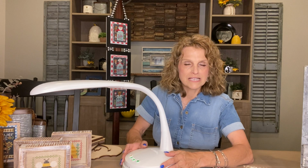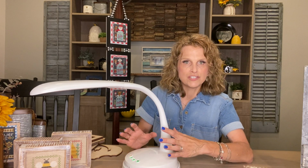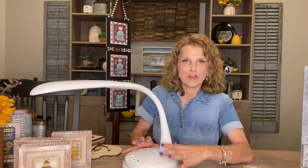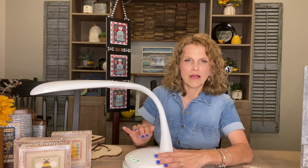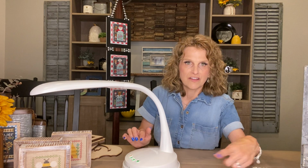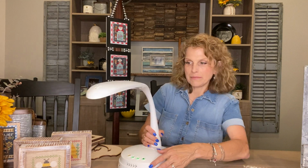So I'm really excited about this. Tomorrow I have a stitching marathon scheduled, so I'm planning to stitch with this all day and see exactly how long the battery will last. They said it lasts up to 11 hours. But I think that's probably on the low setting. So I'm guessing I'm probably gonna get maybe 6 hours out of it because I get 3 hours out of the Halo Go Light. Anyway, so far I'm loving both of them. So that came.